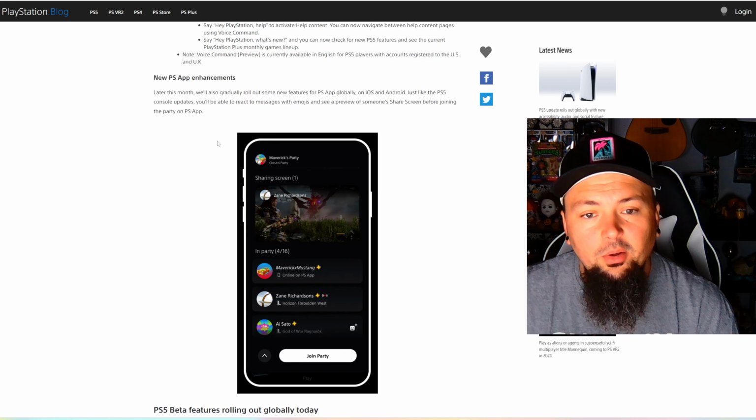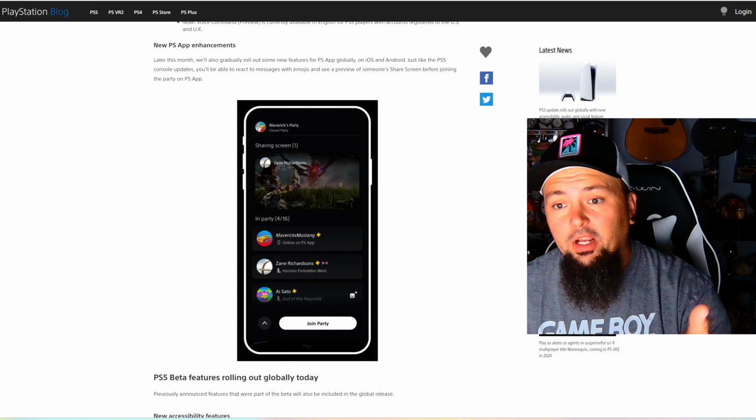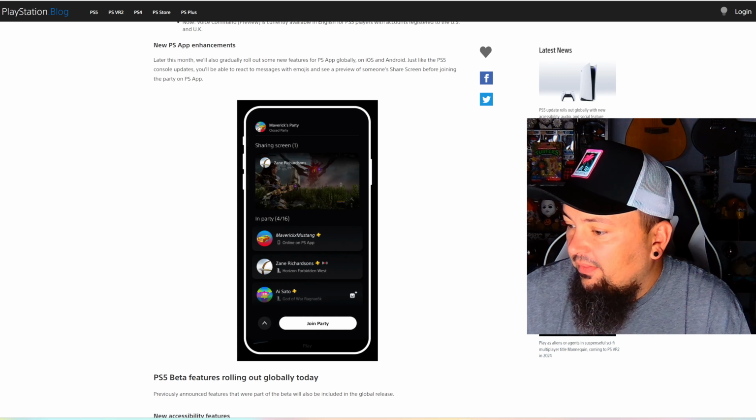We also get a new update on the PS app enhancement. So there's some new enhancements globally for the app, so that's pretty cool. So more features when it comes to share screen and things like that.